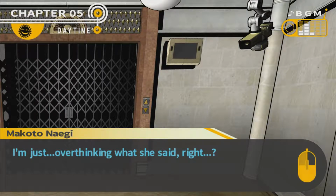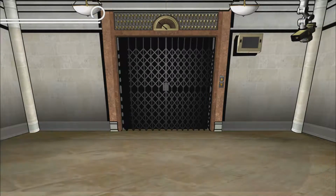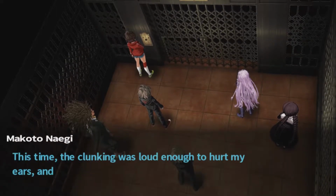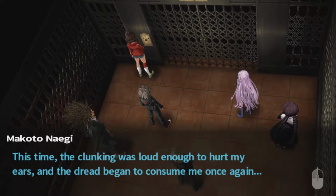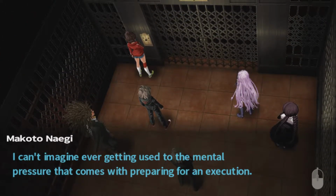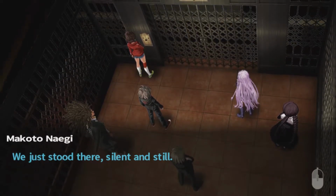I'm just overthinking what she said, right? Into the elevator we go. Being the last one left, I stepped into the elevator. And the doors slid shut. This time the clunking was loud enough to hurt my ears and the dread began to consume me once again. I can't imagine ever getting used to the mental pressure that comes with preparing for an execution. In that dusky darkness, nobody said a word. We just stood there, silent and still.